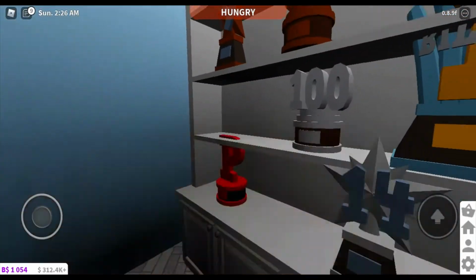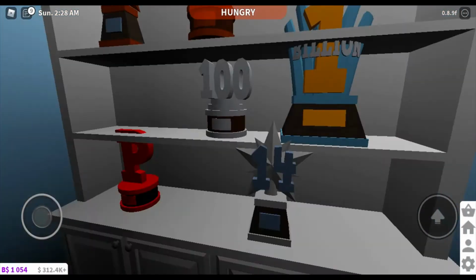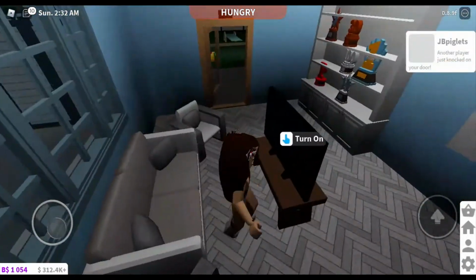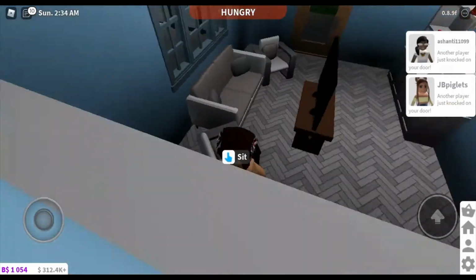Okay, so these are all my awards I got over the years. So, and then this is my living room.